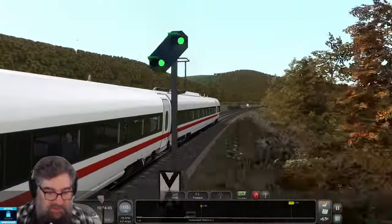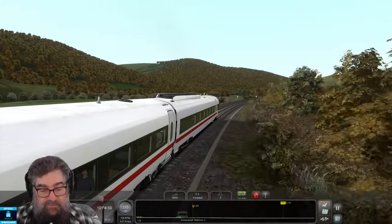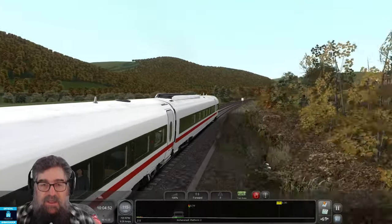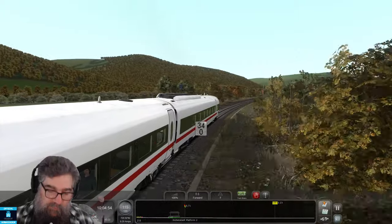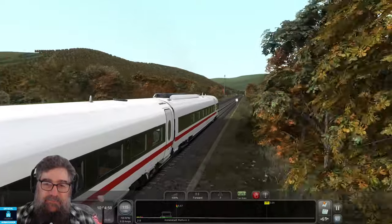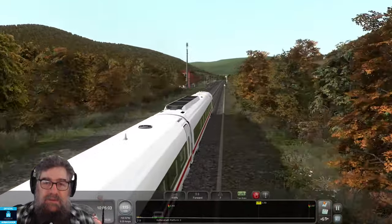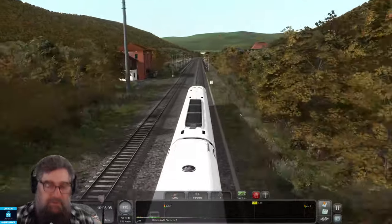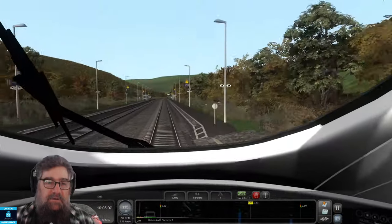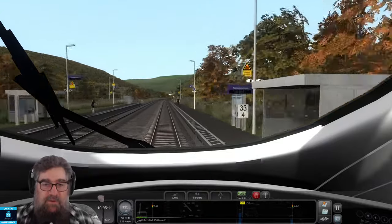So the Pegnitztalbahn runs up the right-hand side of the Pegnitz River. In-game, it's a partial representation of two lines. Which ones are they? Get out of the way, passengers who aren't there. There is one. Should we scare him? Let's scare him.